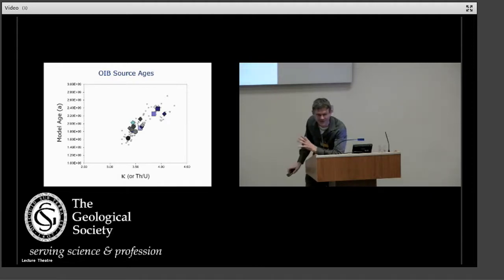The thing that I found amazing, and you know, people say that they were gobsmacked about things. I was gobsmacked about this. It's too good to be true. The old ocean island basalts have thorium-uranium unfractionated from the bulk earth. As the crustal material that makes up the ocean island basalt gets younger, the thorium-uranium ratio in it gets lower because it's sampling mantle that's seen more uranium added to it. So I think the whole thing adds up.